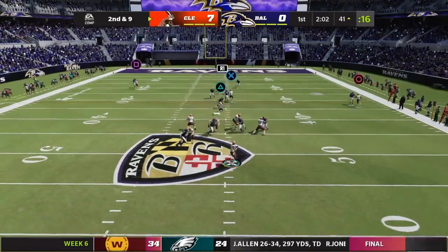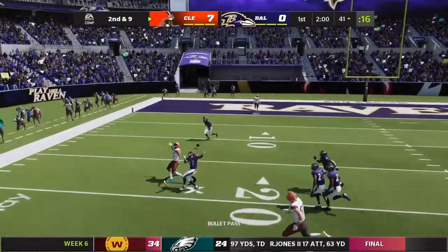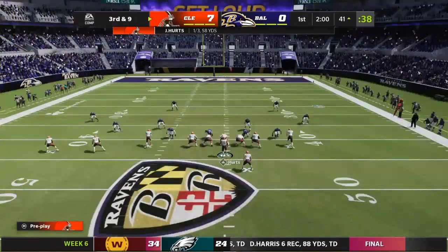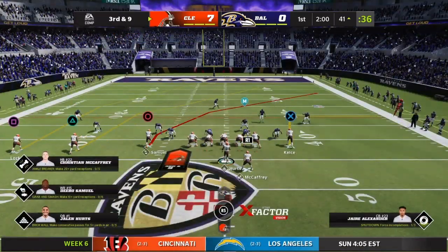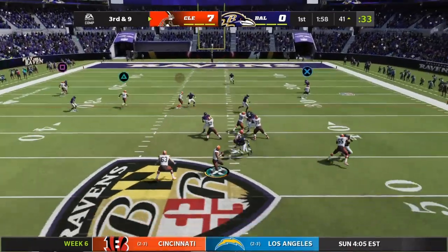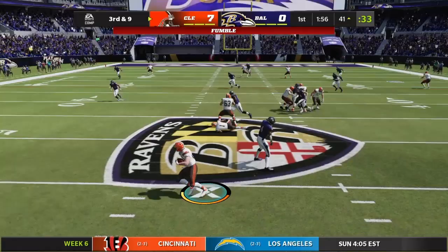Throwing from the gun, it's Hurts. And this throw a bit late as he couldn't reach back for it. 1st down marker at the 31. It's 3rd down. Hurts fumbles it.